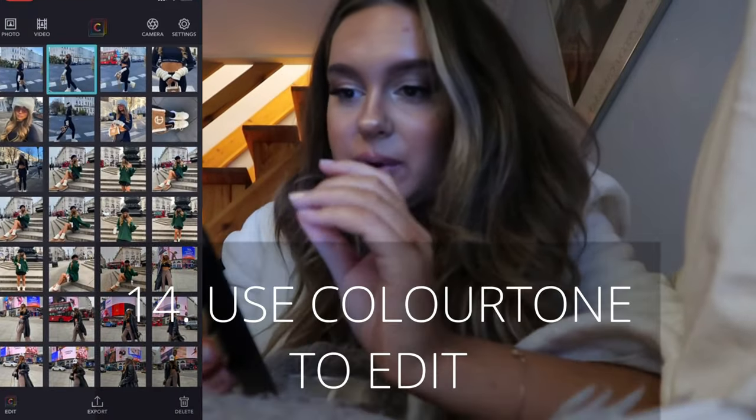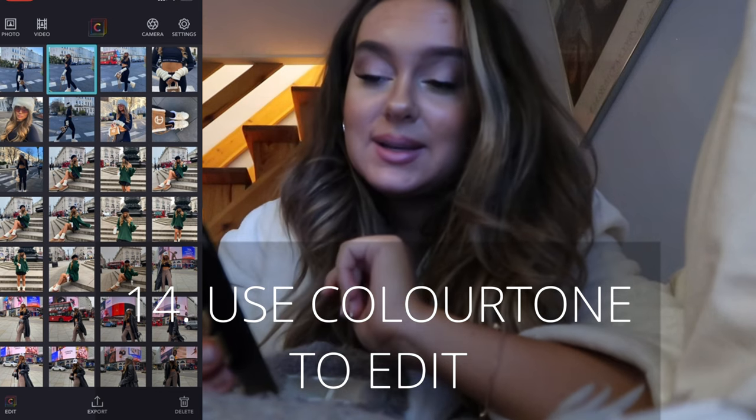All right, so I'm now going to show you guys how I edit my photos. I think I'm just going to do one. Well, actually, I normally do one anyway, and then I make a preset and then apply it to all the photos within that carousel. I open Colortone, which is honestly my favorite editing app, I think.